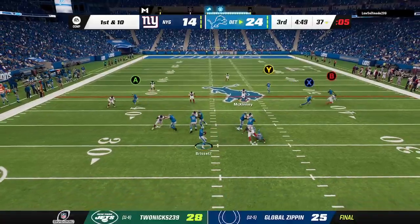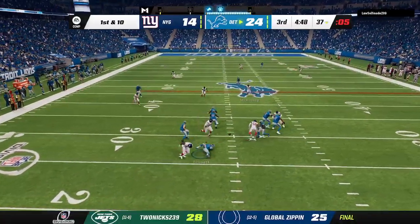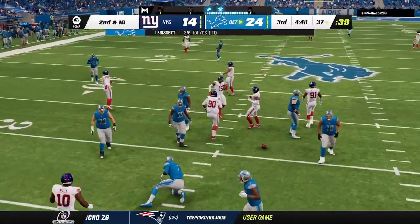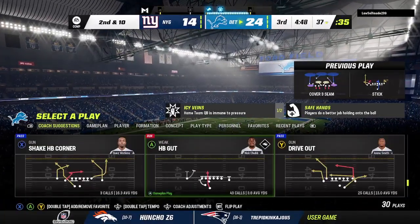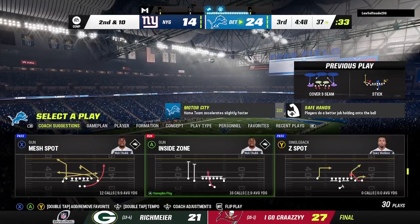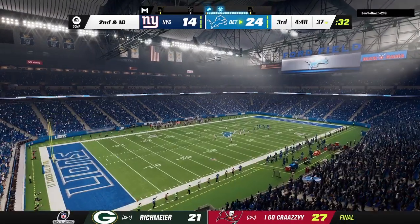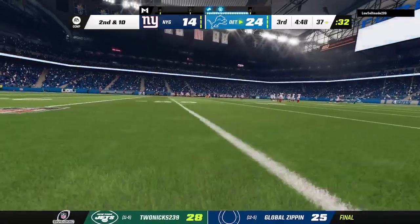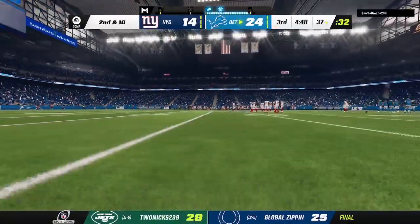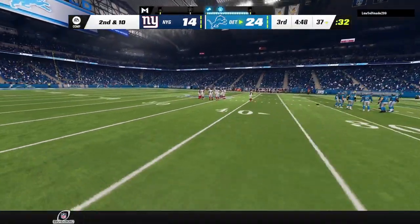To throw is Brissett. Oh, he was hit as he threw it there, and that one winds up incomplete. No sense risking anything there on first down. Even though he's still in the pocket, he had a receiver out to his side, so just put that in a spot where the only people who can make a play on it are the trainers and the coaches. Well done.